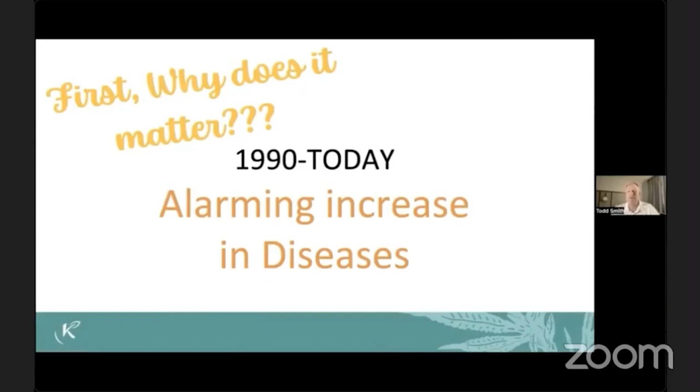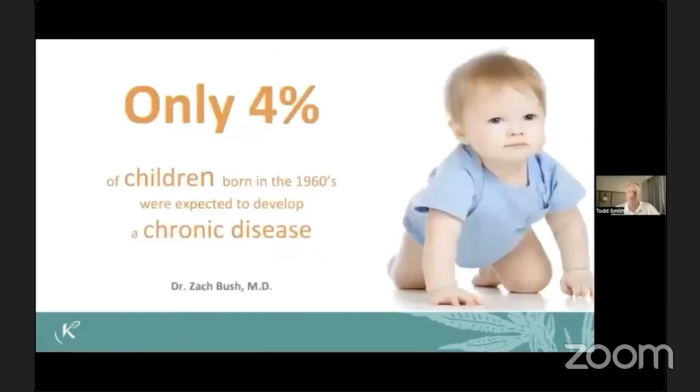So with that, I want to go ahead and go through a few of the statistics of what we're facing to support and kind of reinforce in your mind why it matters and why we need to take a minute to think about this. First of all, the solutions that we've been following as a people have not done well. So we need a new solution. And that's what is really presented here tonight, a new solution to health.